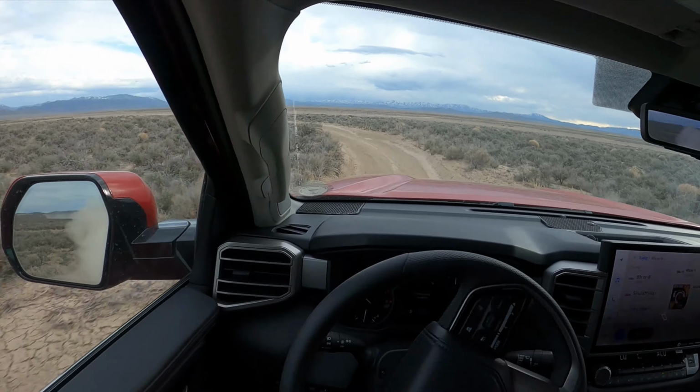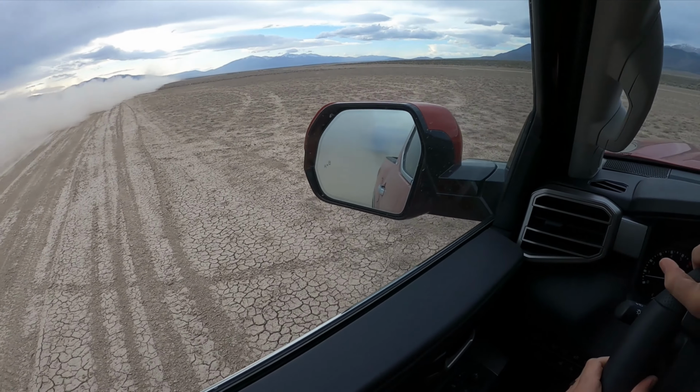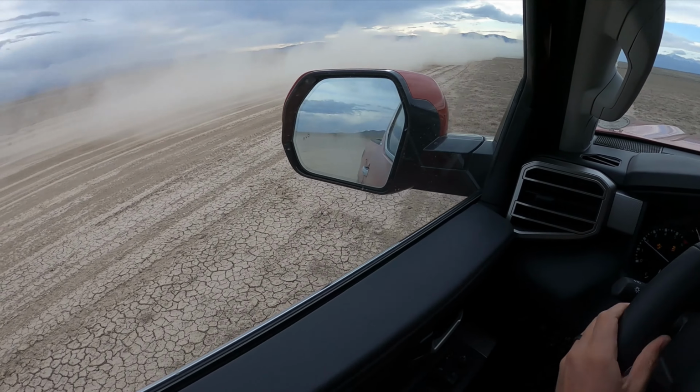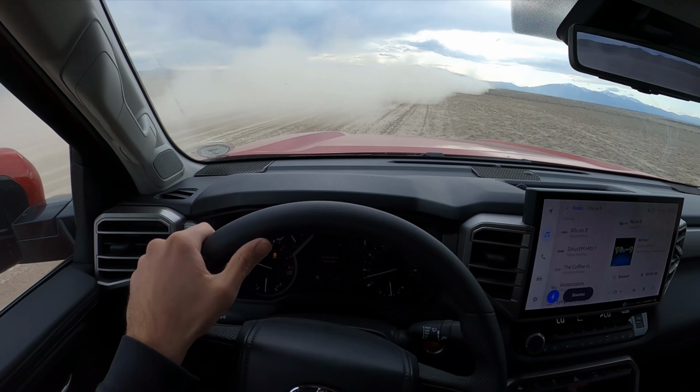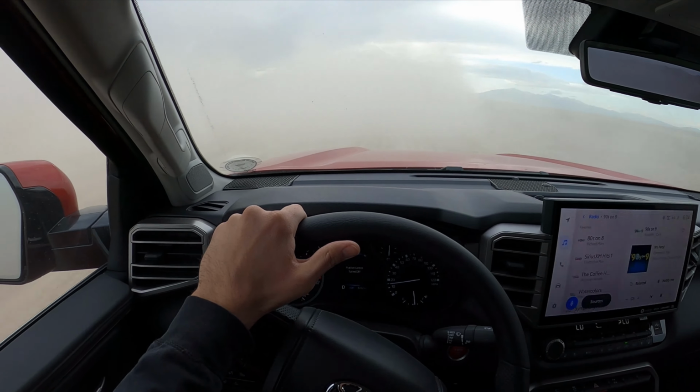with the Gen 3 Raptor with 37s, this feels not quite as quick, but it's pretty close. Obviously, this doesn't have nearly the tire that the Raptor has, but it's impressive, the acceleration this has, all things considered. And look at this. Pretty cool, right?